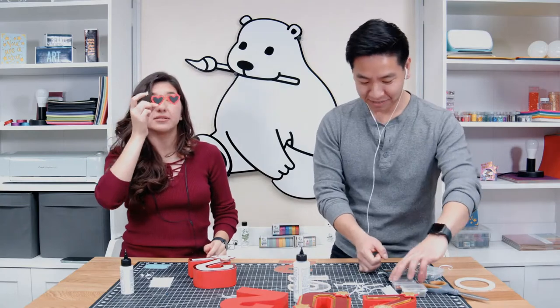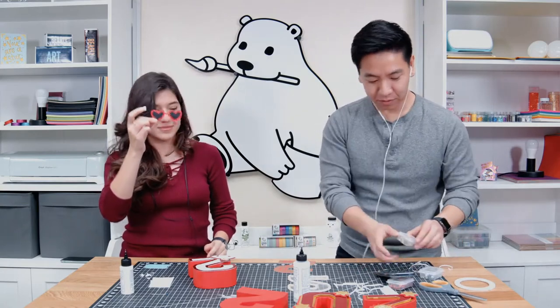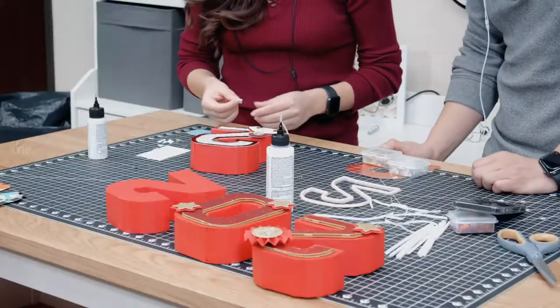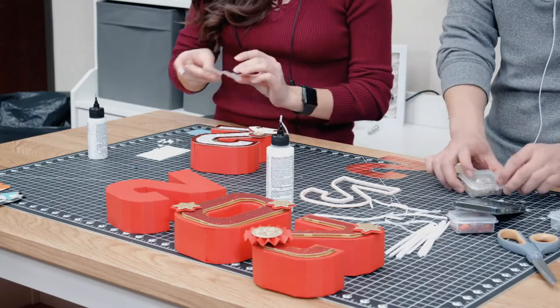Do you need glasses? Teeny tiny glasses. All right, colors now. Maybe I'll just do gold and silver. Leave the red because everything else is so red. Yeah, maybe. Let's do that.